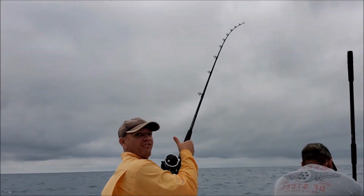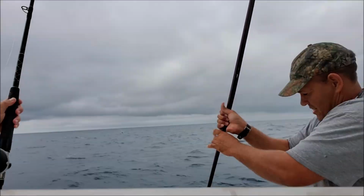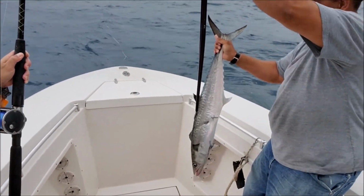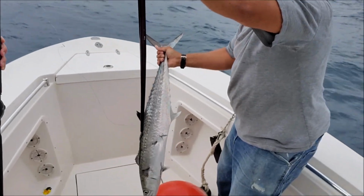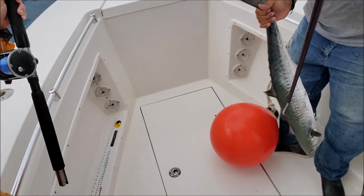There we go. Got the gaff on him. All right. Woohoo. Where's he at? I got selfie cam. There we go. All right, another 10 pounder. Cool. 10, 15 pound king. Rocking and rolling out here. Yeah, nice.